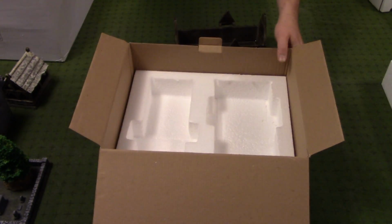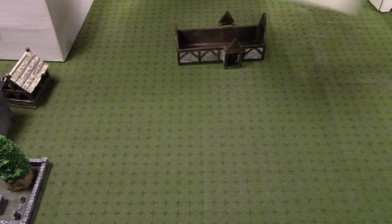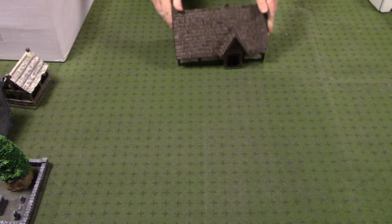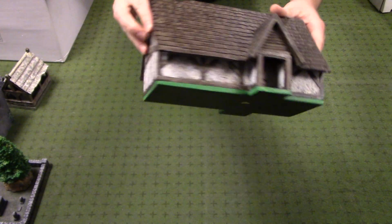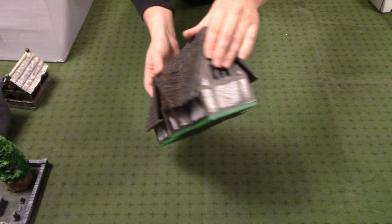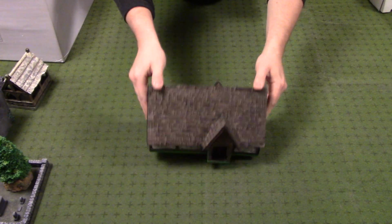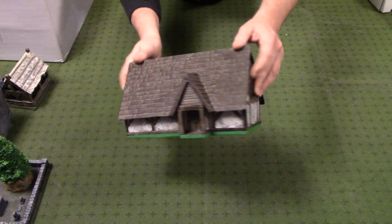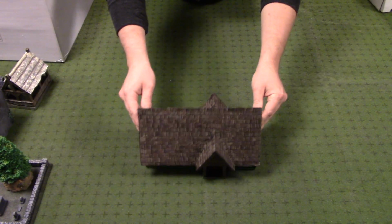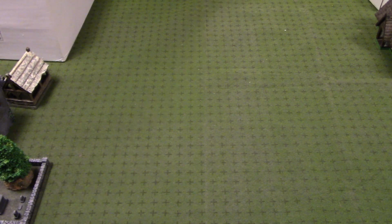This stuff is heavy, but I wouldn't call it fragile. I can't exactly remember what material it is made out of. I wouldn't obviously want to drop this on the concrete or anything, but this stuff is pretty durable for just general tabletop use. So that is the Dark Age Meadhall. And let's see.